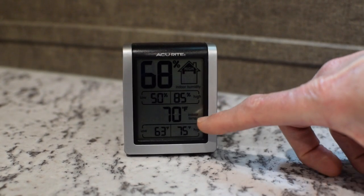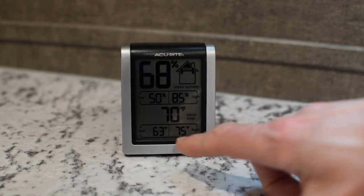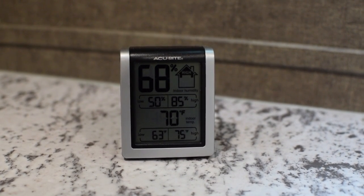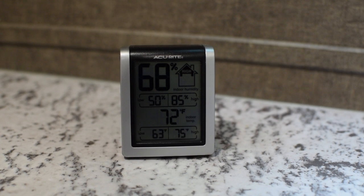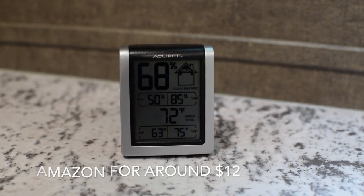And then below it has a temperature gauge, so it gives you all that. It tells you how warm it is in the cabin, and again the low and the high in the last time period. So the Accurite humidity and temperature gauge is really nice. Look how big it is. It's not big at all. It can just sit on your counter like this near your dehumidifier, so you can keep track of the humidity in the cabin. Nice little unit for number 2.